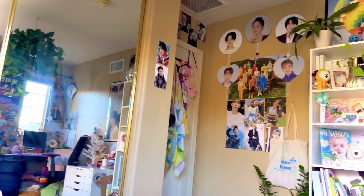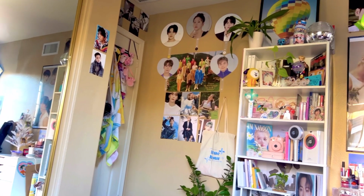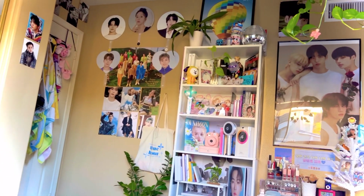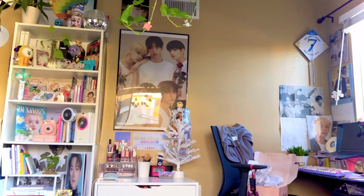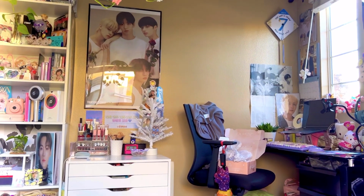To show you what my room looks like from this angle. It's always a work in progress. I'm always moving things around just because I'm so indecisive, but I really like what it looks like right now. I'm pretty content with it.